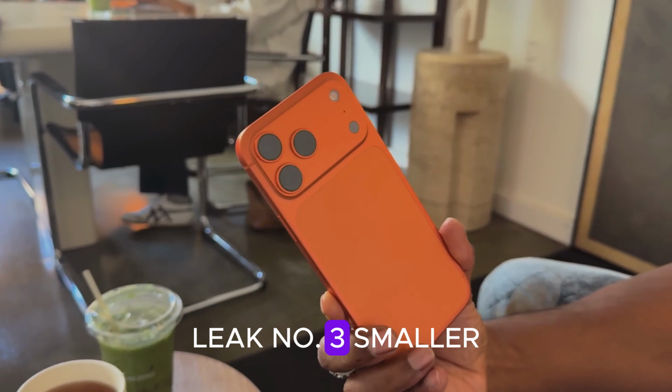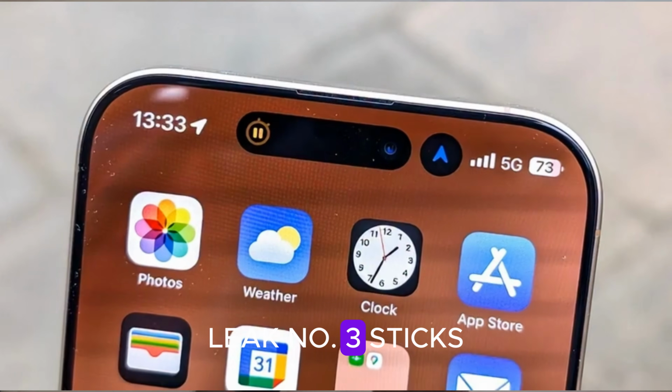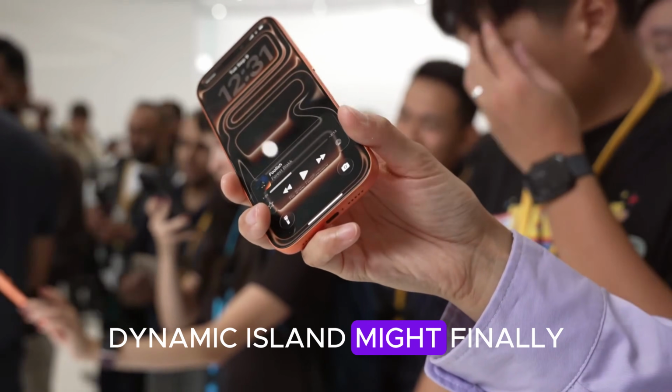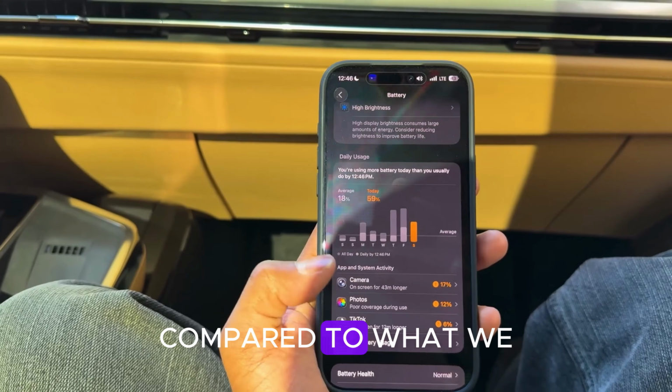Leak number 3, smaller Dynamic Island, finally. Leak number 3 sticks with the front of the phone. The iPhone 18 Pro Max Dynamic Island might finally get smaller. We're hearing it could shrink by roughly a third compared to what we have now.